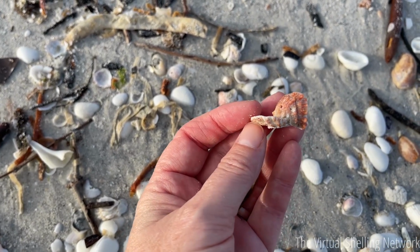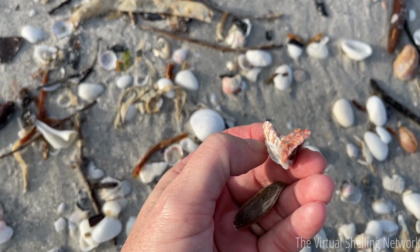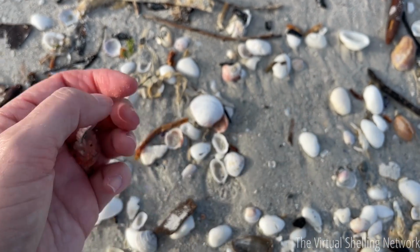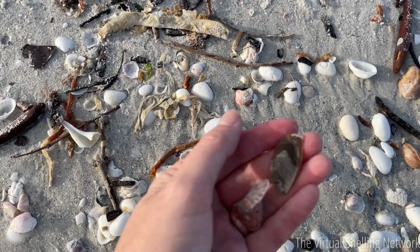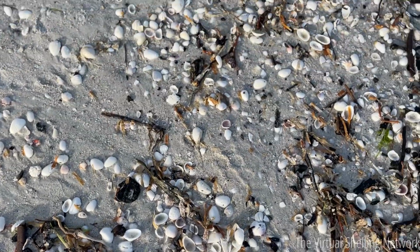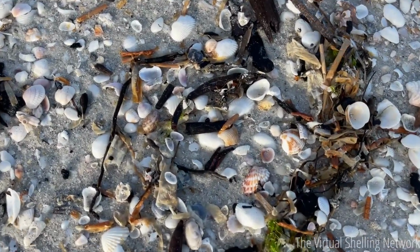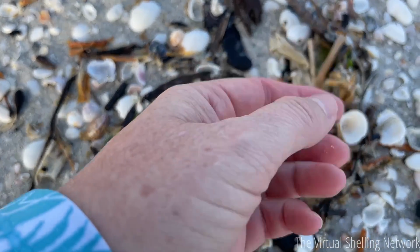It could be a spiny oyster, although it might be a spiny oyster actually. Can you guys see that? Those are two shells that are, uh-oh, I just dropped, there it is, difficult sometimes for me to distinguish because they come in such a variety. Let's see what else we have. There's another cardita, which I love. I think they're such an underrated shell.